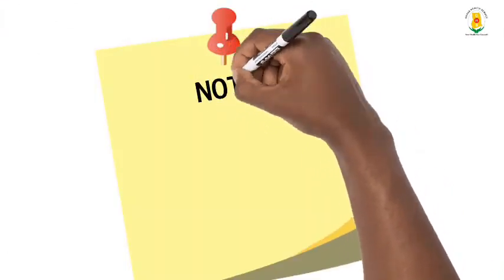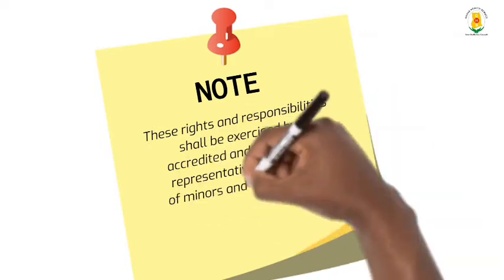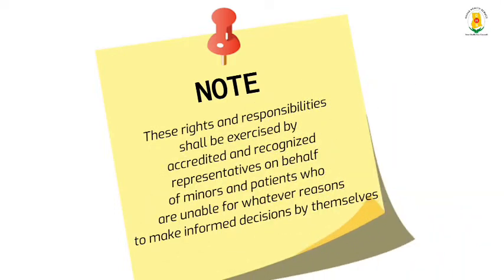Kindly take note. These rights and responsibilities shall be exercised by recognized representatives on behalf of minors and patients who are unable for whatsoever reasons to make informed decisions by themselves. In all healthcare activities, the patient's dignity and interest must be paramount.